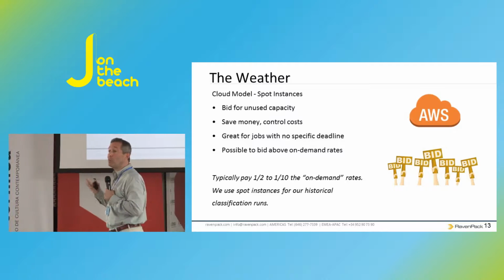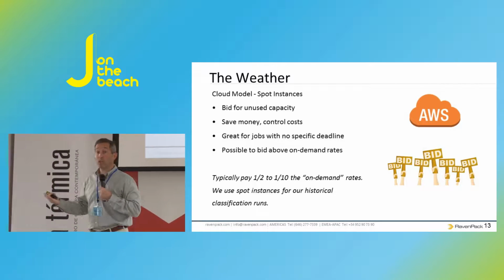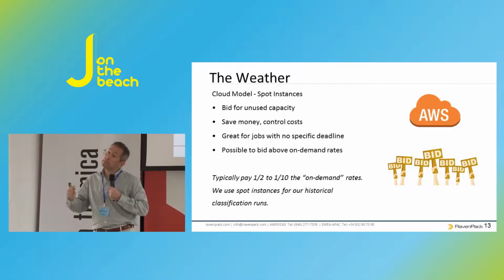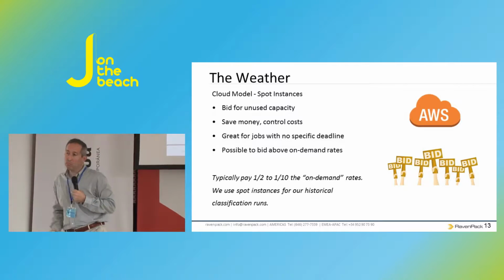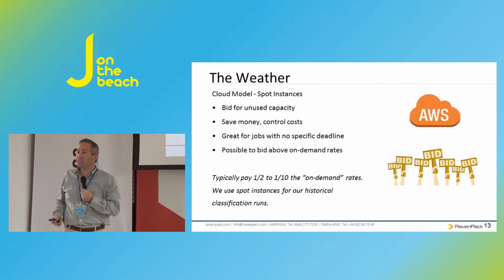This is fantastic for jobs where a deadline is not so important. Historical classification that we do at RavenPack. If it's not done at 9 a.m. but done at noon, okay, that's fine. That hasn't changed our business.